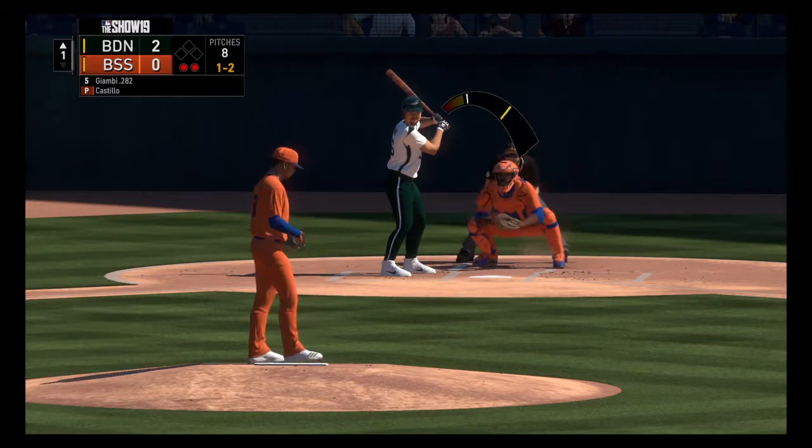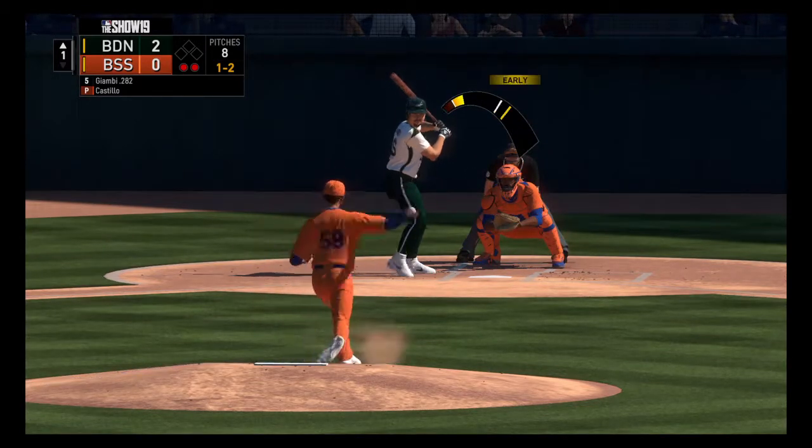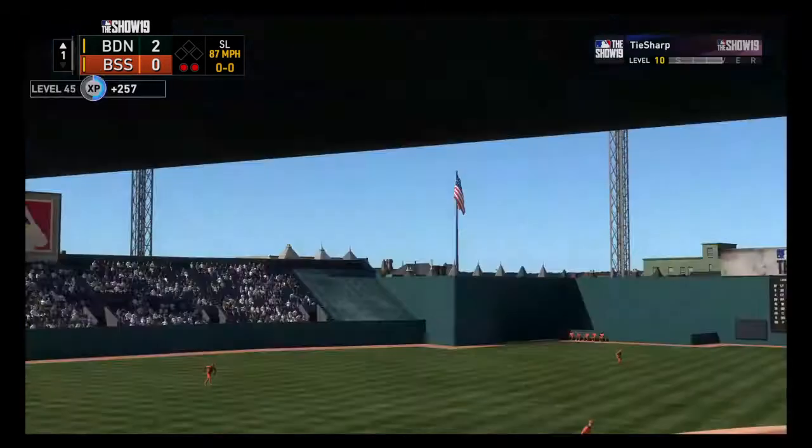Yeah, because he's thinking big part of the field. He's not a dead pull guy. This is a guy that, and we'll have to.